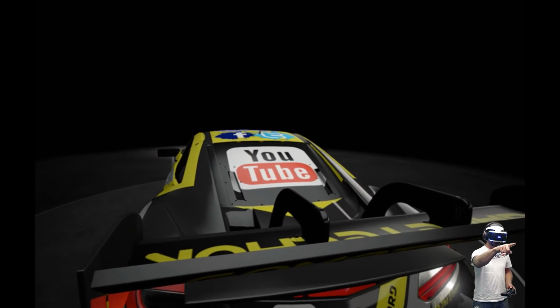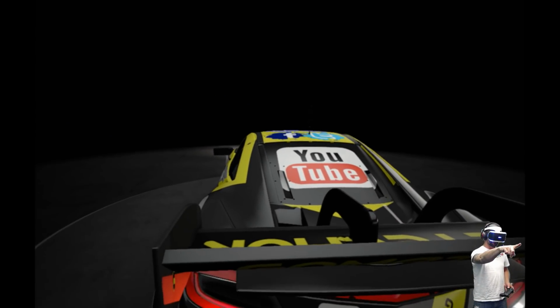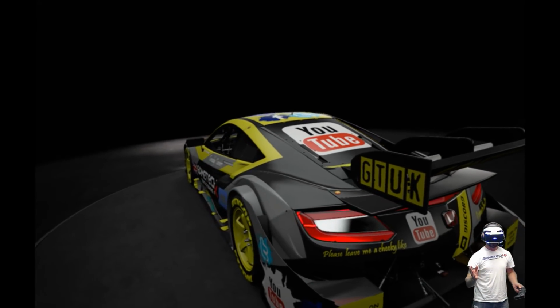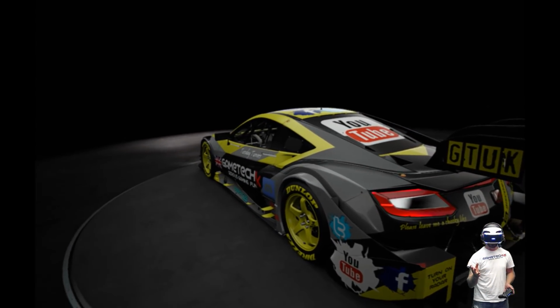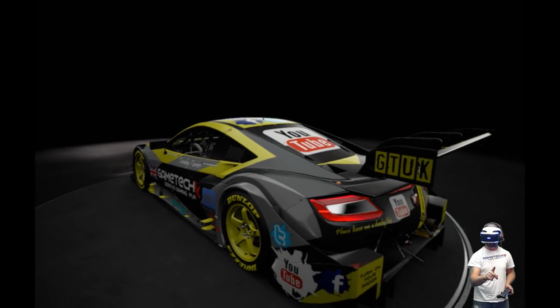YouTube, a big YouTube sticker. I just want to put my hand out and reach out for that spoiler. Big YouTube across the back window. It is beautiful. Thank you, Paul, for creating this livery for me. What we're going to do now is get inside the car and have a look around the interior in VR.